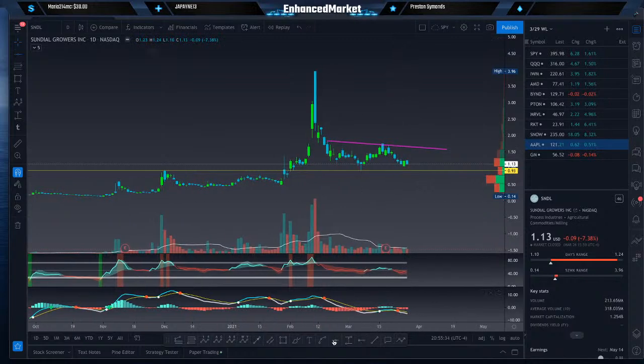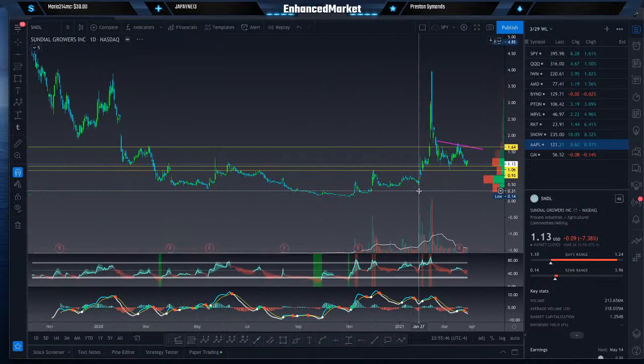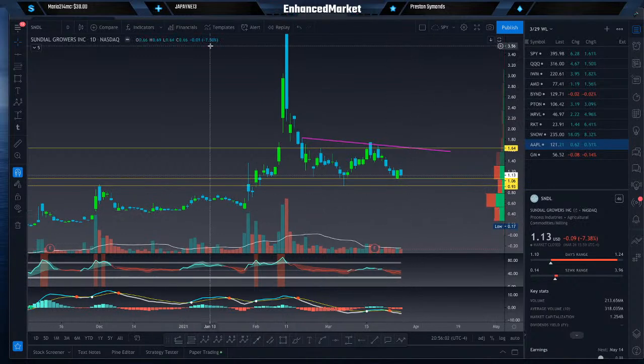You can either do it like that or like that. I think I like that a little bit better. Just moving sideways. The thing about SNDL is that it is one of those GameStop meme tickers, so I feel like the market makers are just trying to suppress it and keep it down. But this is a cannabis company, if that's correct. I think it is.